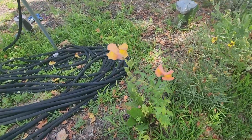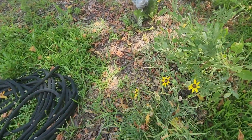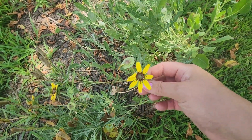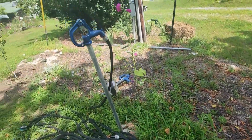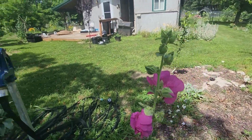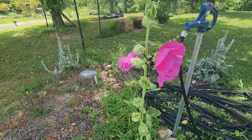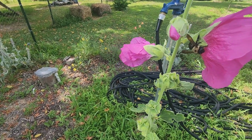But in that, aren't these apple blossom snapdragons just lovely? And then these I saved from seed from Utah. It's a chocolate daisy. It smells like chocolate. It's delightful. And then one of the hollyhocks survived. Hey, Bumble. He's huge.